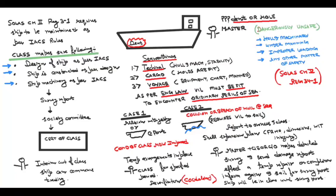The first seaworthiness is known as technical. Now, what is technical seaworthiness? Basically, it covers hull, machinery, and stability. The second type of seaworthiness is cargo seaworthiness, which means that holds are fit, holds are equipped with certain things, say in case of a container ship or firefighting equipment, right? So that relates to your cargo seaworthiness. And the last one is known as voyage seaworthiness, which talks about your equipment.